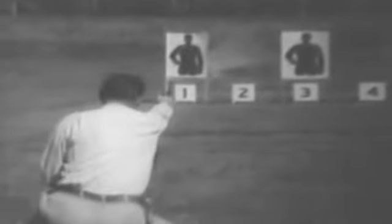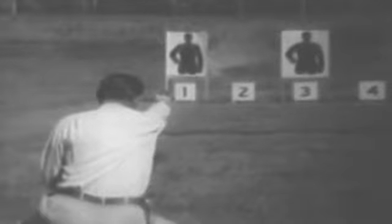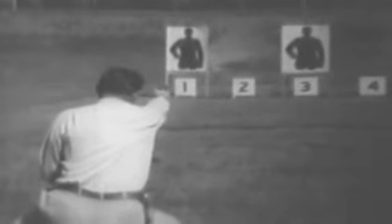Effectiveness of hip-level shooting decreases as the target becomes more distant. Therefore, at ranges greater than 10 yards, bring the revolver to eye level. Fundamentals employed here are the same as in hip shooting. The crouch, the draw, the grip, and the trigger control do not vary. It is important that the shooter does not change his method of draw when firing from shoulder level. It should be the same fast, smooth motion that he uses when firing from the hip.